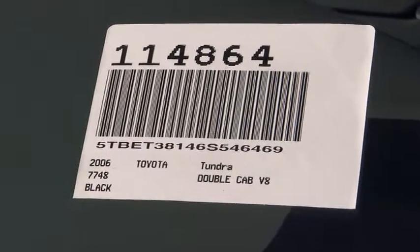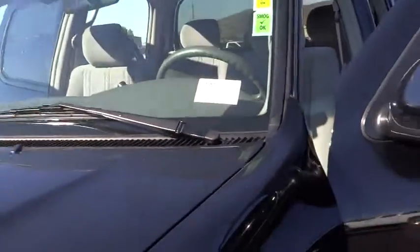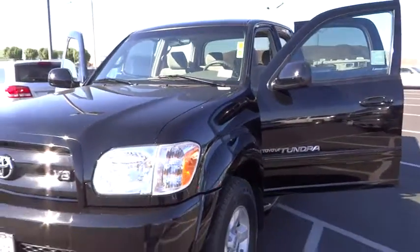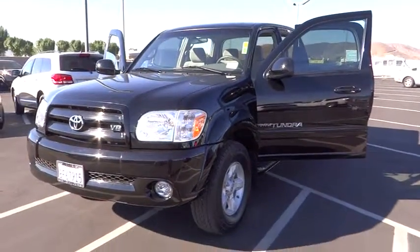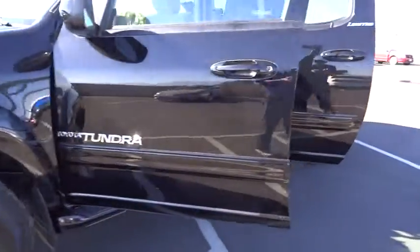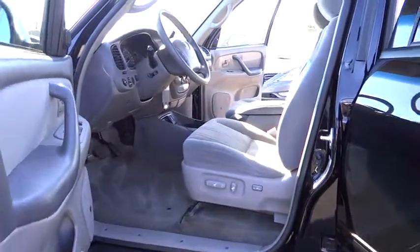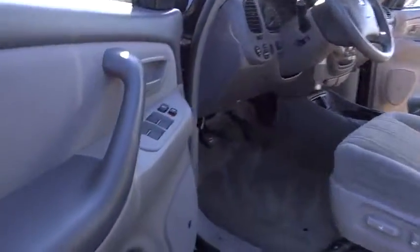2006 Tundra. Tundra has a number of unique features useful for those using it as a work truck, including extra large door handles, a deck rail system, and an integrated tow hitch. Included as standard are vehicle stability control, traction control, electronic brake force distribution, anti-lock brakes, and tailgate assist.